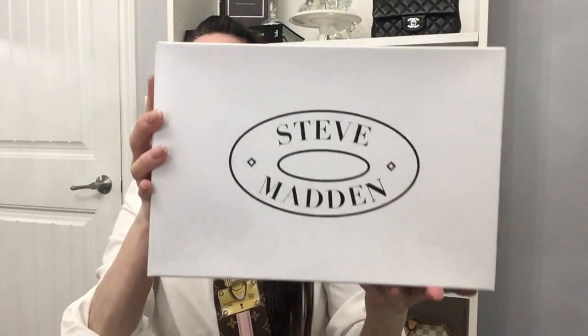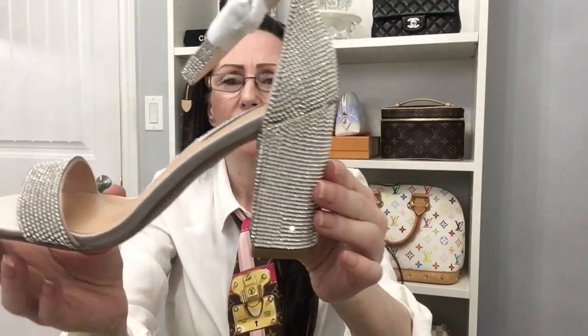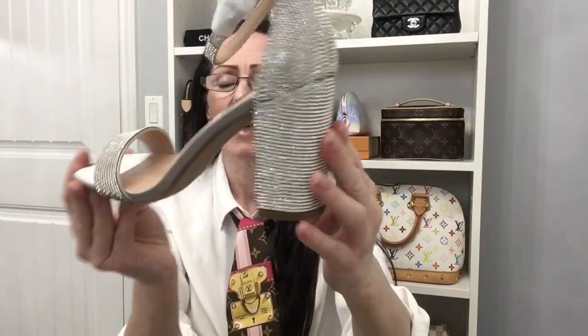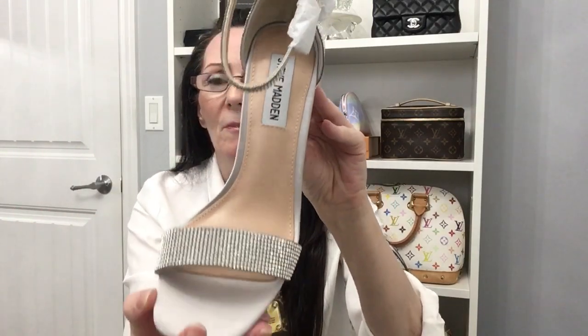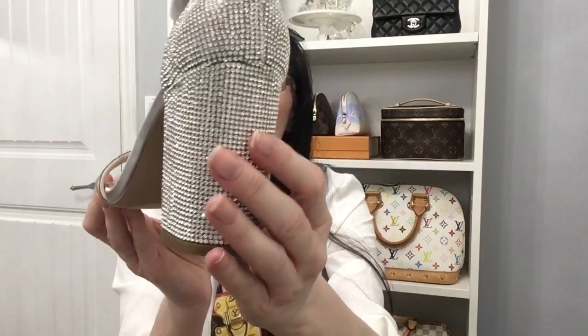Steve Madden. Okay, a lot of paper tissue to reveal. Some shoes. That's what I got. I could not pass these up. These are gorgeous. And these ones are in the silver by Steve Madden. Are they not beautiful with all the crystals on there? I think they're just rhinestones, not crystals.